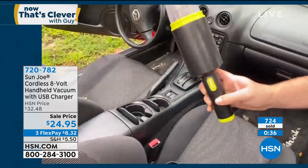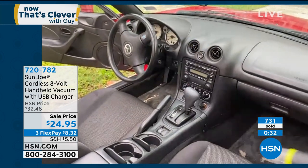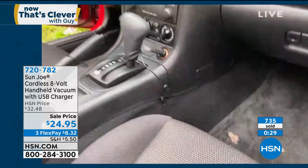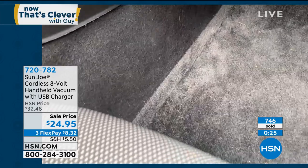On the power button here, you can actually see how much battery life you have left. Press it again, you turn it off. If it's pet hair, dander, I want you to also think this is a HEPA filter. This isn't just some little filter they threw in here.